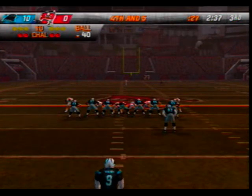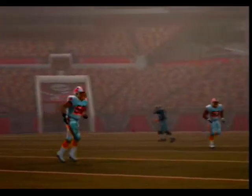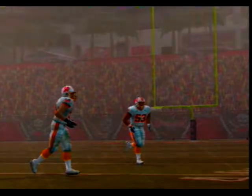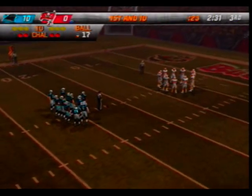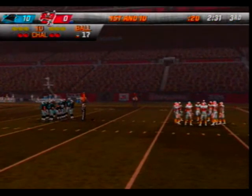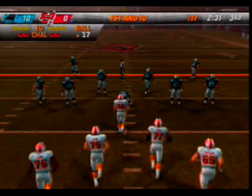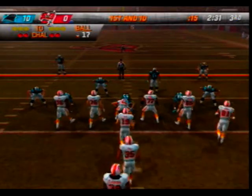Number nine is ready to punt this one away. O'Neill back to return. Fair catch. Fair catch made at the 17-yard line. First ball on their own 17. Ball on the 17-yard line.